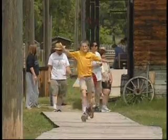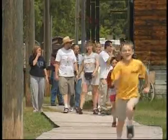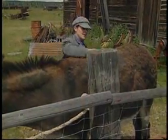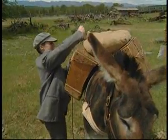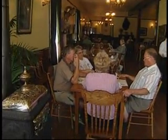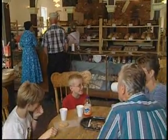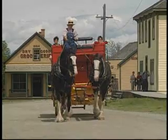As you walk through the streets, you may encounter other characters from Fort Steele's past who will make life in the 1890s come alive. I'm a short-distance hauler. Well, actually, Angelica here does the hauling, and I just lead her around. If you're hungry, stop for lunch at the International Hotel, or try some coffee and pastries at Fort Steele's Bakery. And what does the future hold for this historic town?